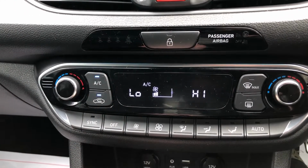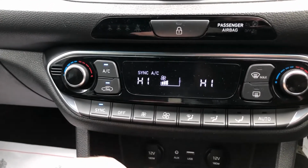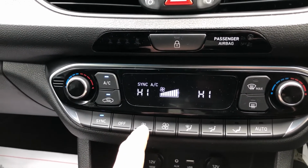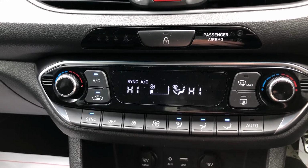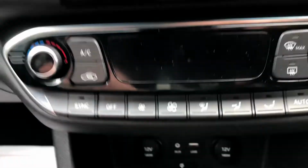I can do air recirculation, demist on the front and rear screen, and I can also sync the temperatures to match the driver. I can turn it off, and I can change the severity of the air being blown in, to absolute gale force to just a nice easy breeze. I can change where the air is distributed into the cabin, and of course I can click on auto aircon as well to adjust it myself.